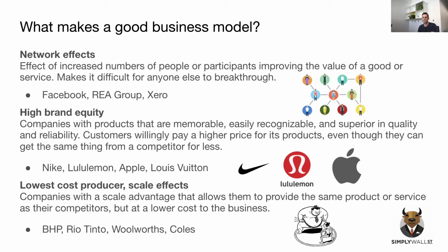Another way is to be a lowest cost producer or to have scale effects. So any company that has a really big scale advantage can usually provide a product or a service at a lower cost than their competitors, and typically more efficiently as well. So if you think about the really big miners or supermarkets like Woolworths and Coles that have this really efficient supply chain infrastructure, it makes it a lot cheaper for them to deliver the products that they do to their customers. And that gives them a really big advantage over other competitors who are trying to get into that same market.